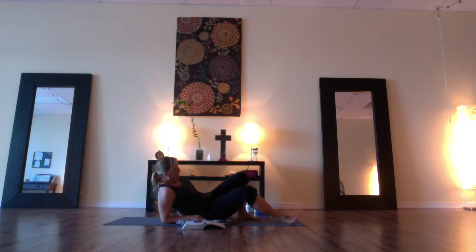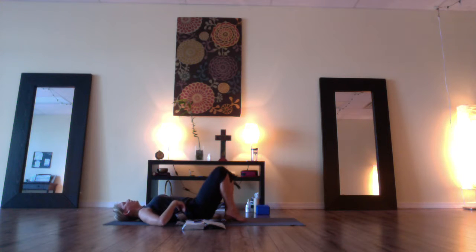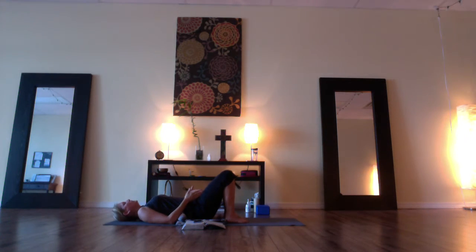And if you would like to roll up, if you have a sway in the back, you can roll up the edge of the blanket so that it sits right in that little arch in the spine. Have your knees bent with your feet grounded just below your seat, so you feel a sense of grounding in the spine. And then walk your hands down toward your feet.